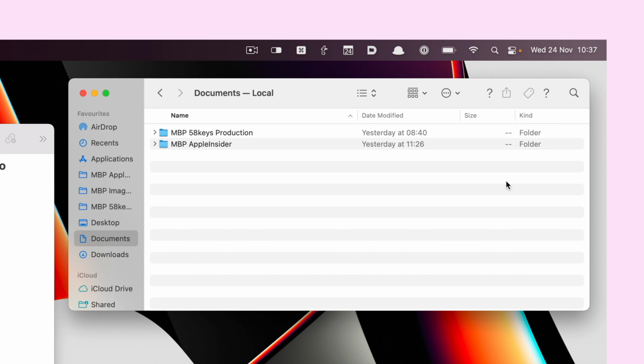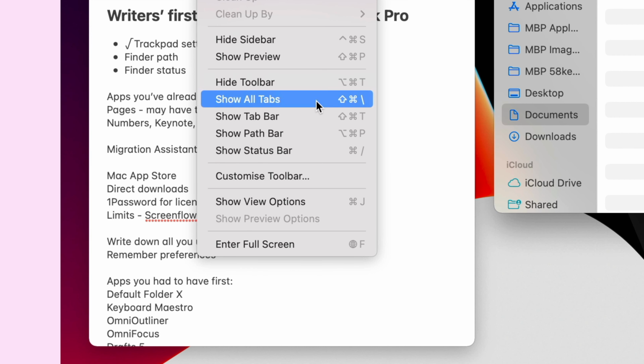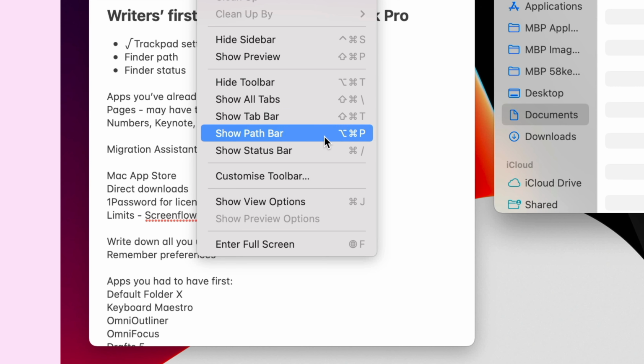But I find this window here looks weird to me. It looks slightly nude, actually, because it's missing things. This is what it's missing. If we go up to the View menu, go down here, and let's do Show Status Bar first. 2 items, and that's the amount of space left.